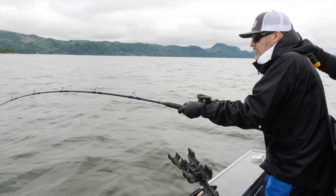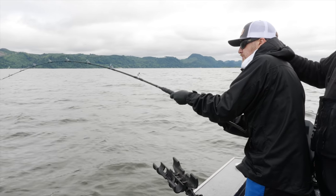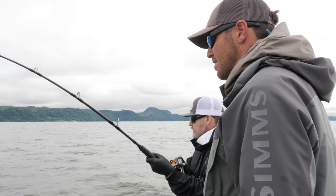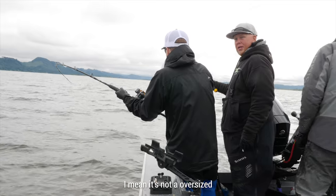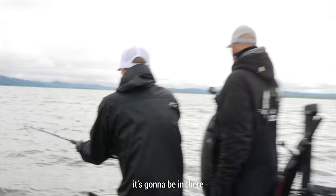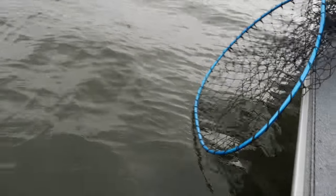I just saw him flat. Watch, coming back up, guys. He's kind of getting control of him, which is weird. It could be a big, just keeper sized fish. I don't think it's a 7-footer. Get that net. It's not an oversized. I mean, it might be. It's a nettable ballpark. It's in there. Keep doing that. Little pump.